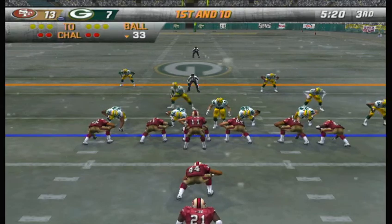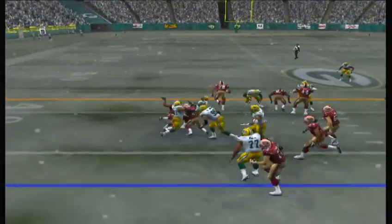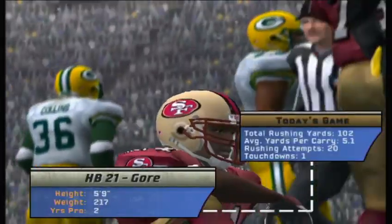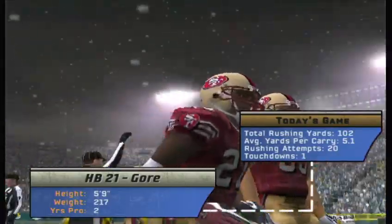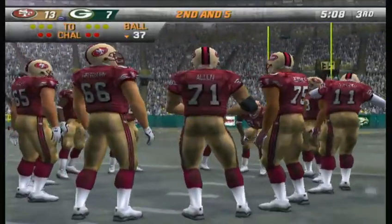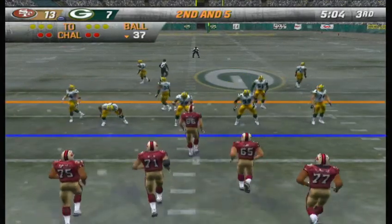Gore in the backfield. Tucks it away. They'll spot this one at the 37. The tackle is his 5th of the game. He's now over 100 yards rushing. An outstanding day. Second and 5. Ball on the 37-yard line.